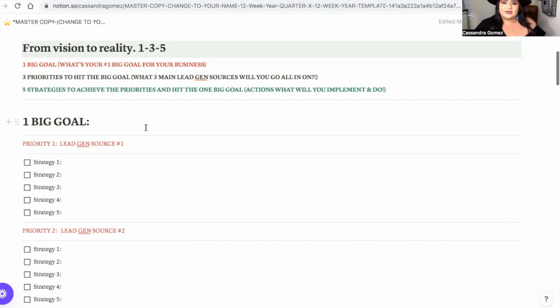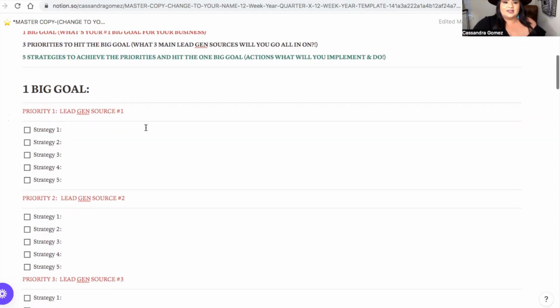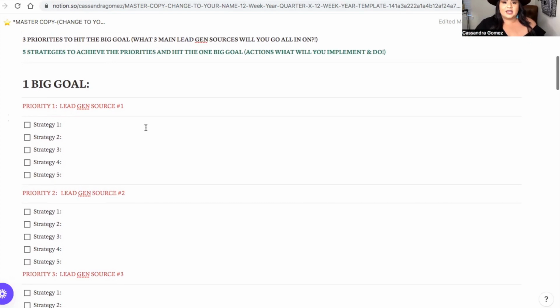Now we're going to break that down into priorities. So as you can see, the next section within this template is the 3 priorities in order to hit that big goal. So when it comes to the 3 priorities, you want to ask yourself as a real estate agent, what are going to be the 3 main lead generation sources that you are going to go all in on, that you're going to focus on, that you're going to learn how to do at the highest level, and you're going to implement this quarter.